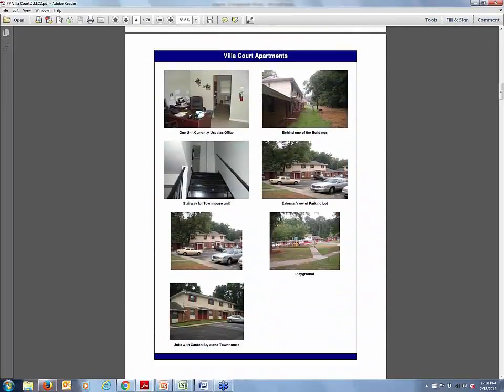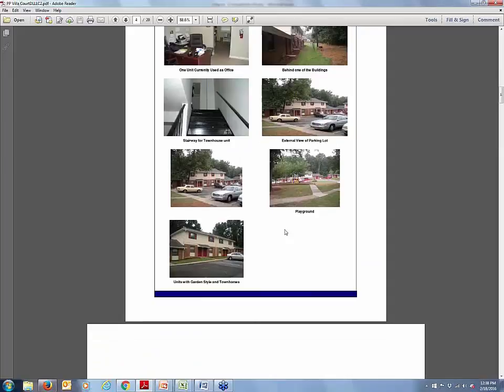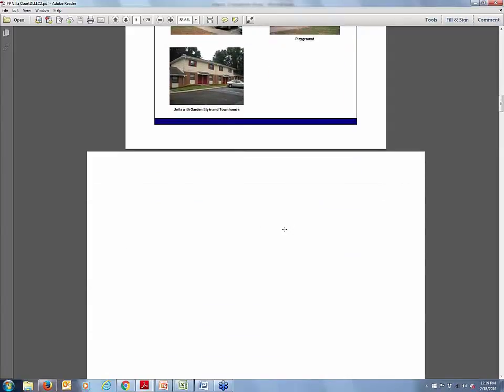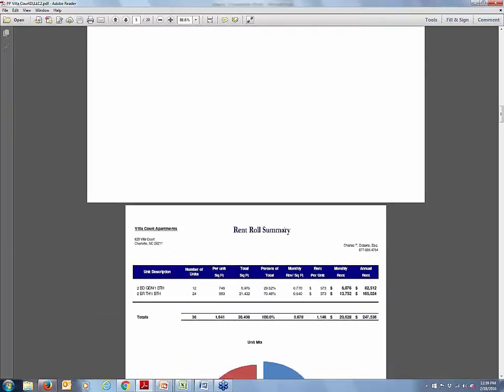See, here are all the pictures and the descriptions right underneath it. Okay, well, that's too bad. Maybe I'm not going to be able to show it to you. Let's see what happened there. No, rent roll summary.